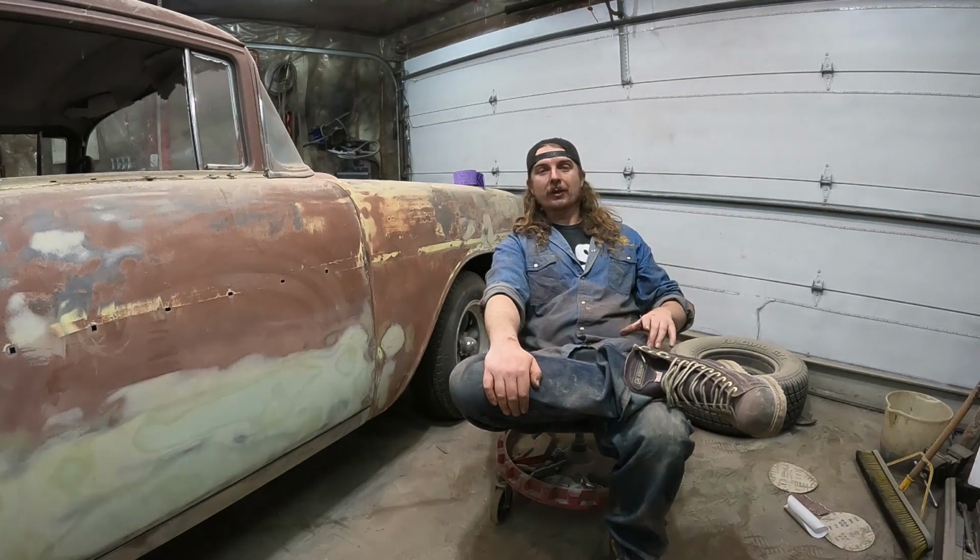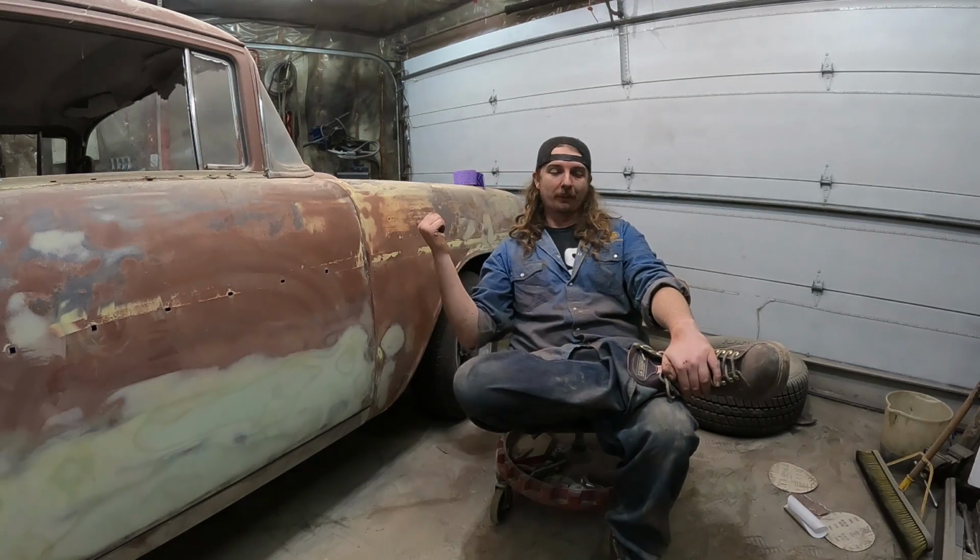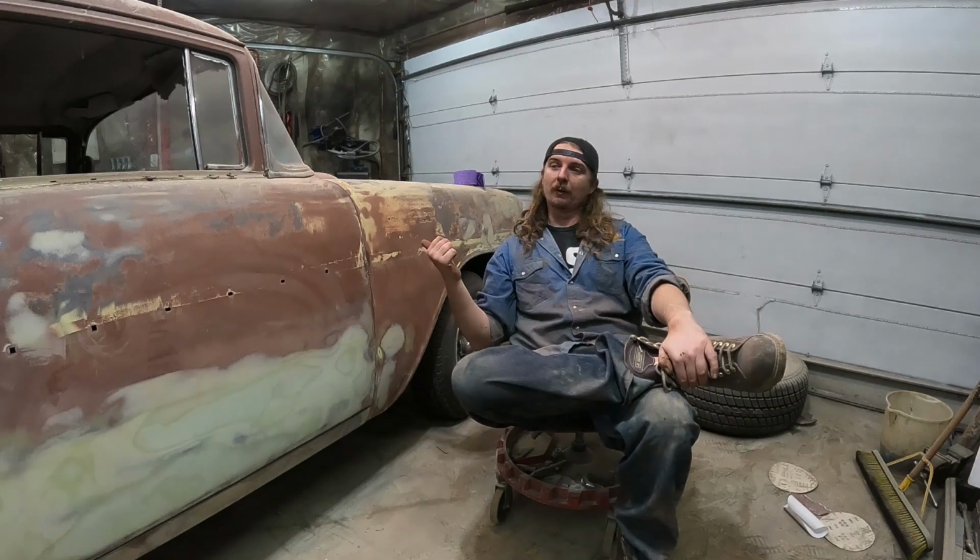It's 11:30 on a Thursday night right now, and I'm waiting for body filler to dry so I can keep sanding before I probably go and have a peanut butter sandwich and go to bed. I just love these old cars.